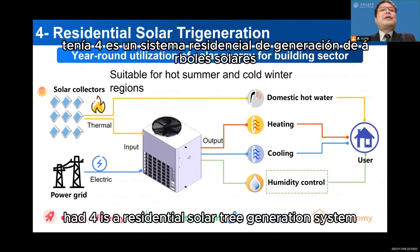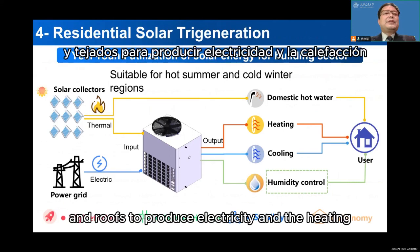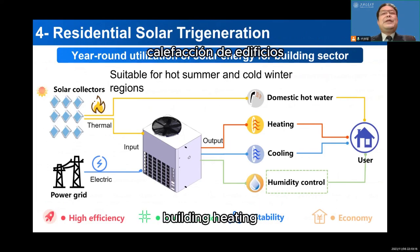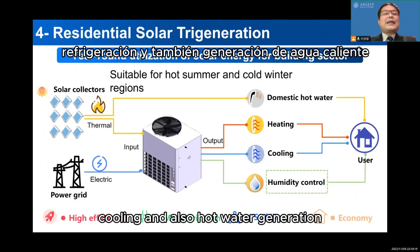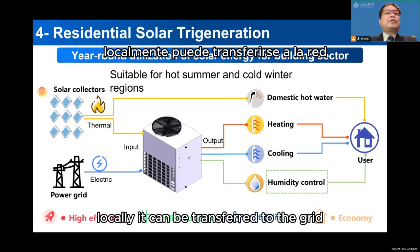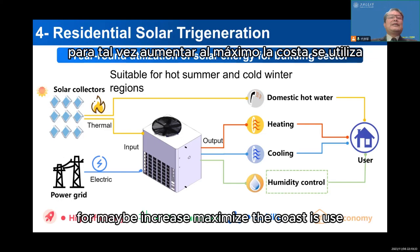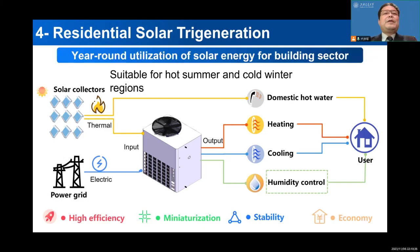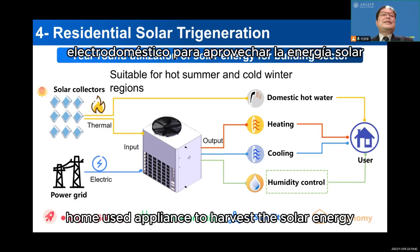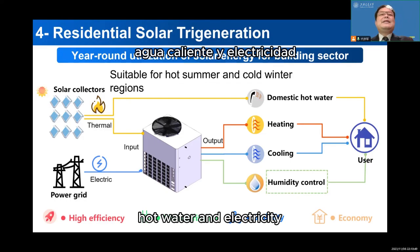Part 4 is a residential solar tree generation system, which means we can use PV or solar collectors on roofs to produce electricity and heating to meet the demand for building electricity, building heating, cooling, and also hot water generation. If the electricity cannot be used locally, it can be transferred to the grid. Also, the heat or the electricity can be stored to minimize costs. We have successfully developed a home appliance to harvest solar energy and ambient energy for heating, cooling, hot water, and electricity.